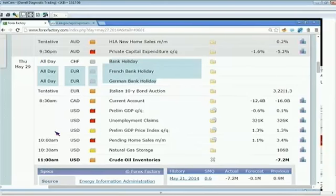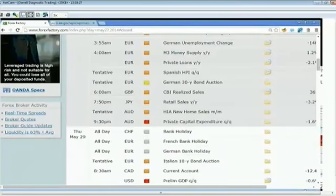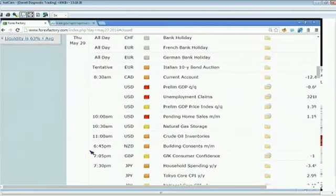Now let's go down. Let's look at a few details on the reports that are coming on out, and we'll see what all we can do. Let's see. We got crude oil inventories. I want to see. Let's get some more details beyond that. And okay, so what we're going to do is check out the reports on Thursday for GDP here in the U.S. And that's going to be coming out right here. It's the preliminary GDP.